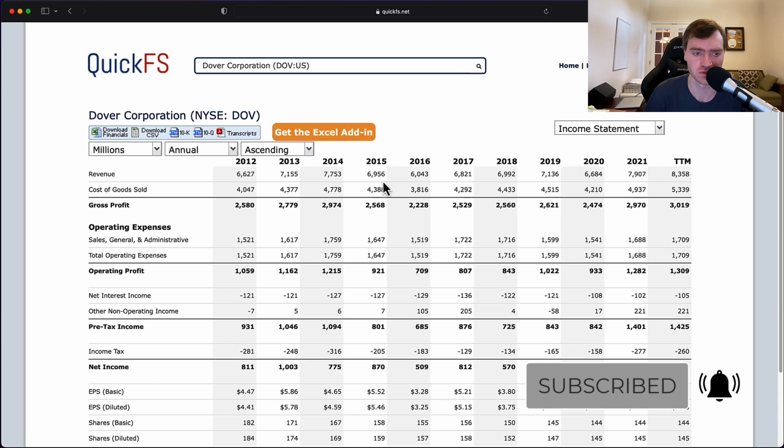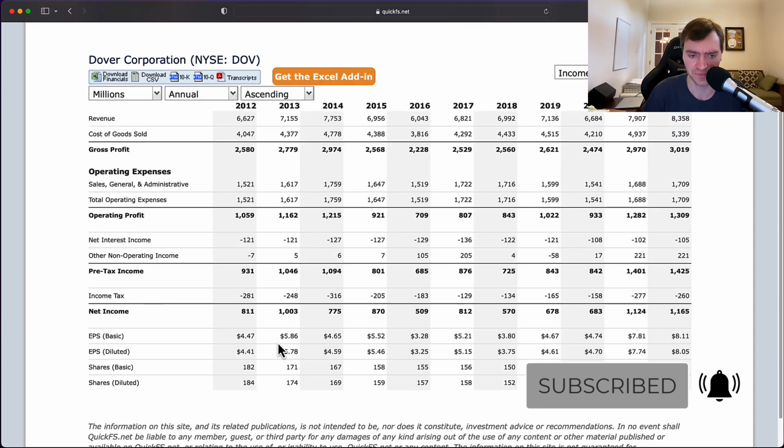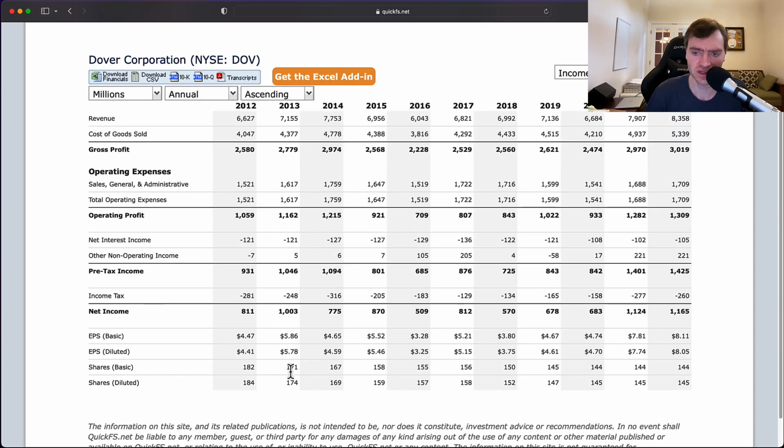So, income statement. You can instantly see that I was right. When you go down here to shares outstanding, you have 184 million shares outstanding to begin the decade. You end with 145 million shares outstanding. So you've retired about 25% of the shares outstanding over the course of the decade. That's going to give you that 2 to 2.5%, 3% boost in EPS over time.